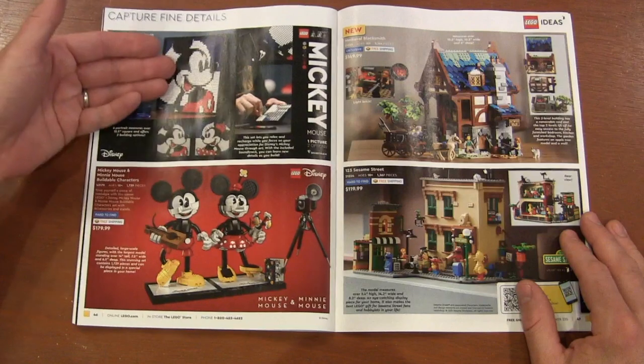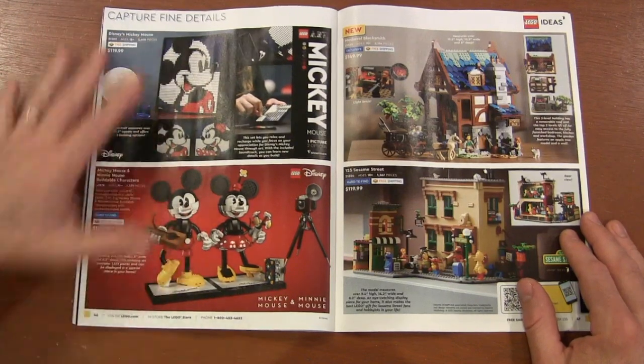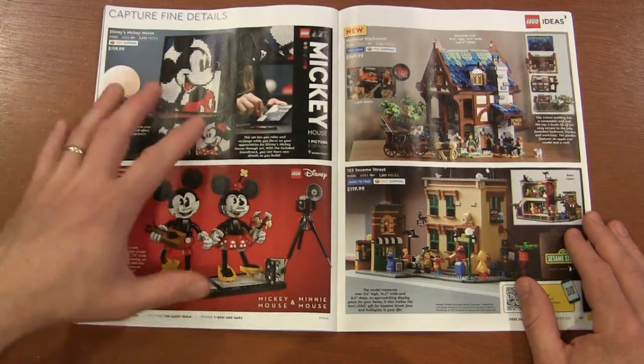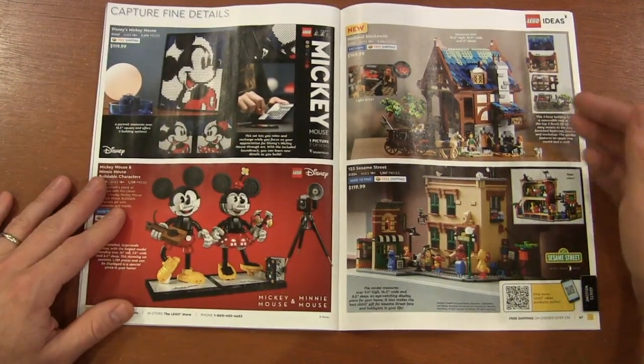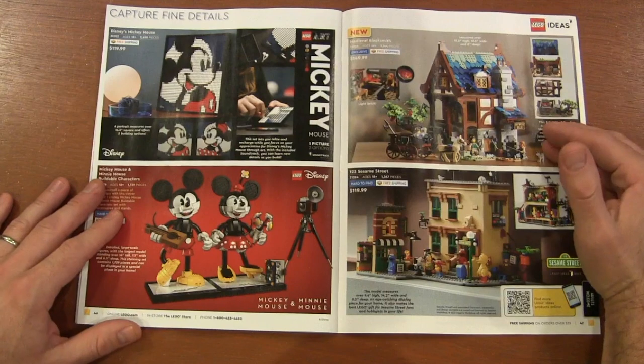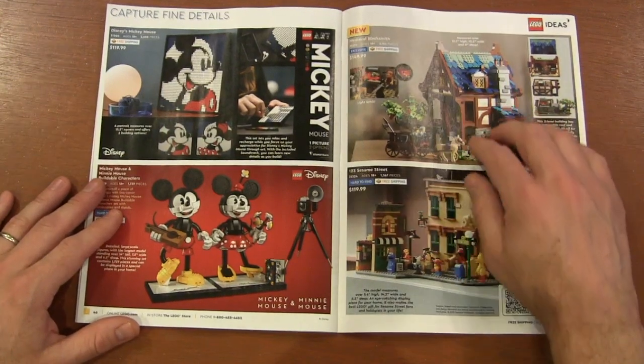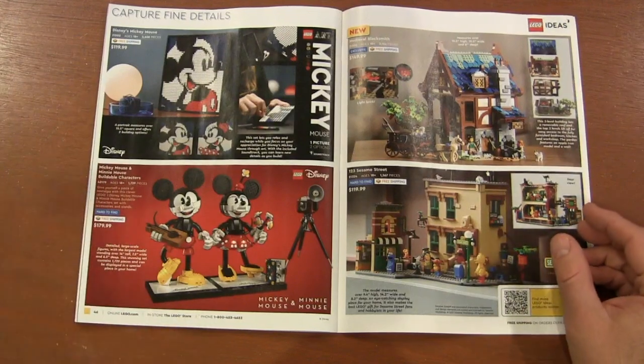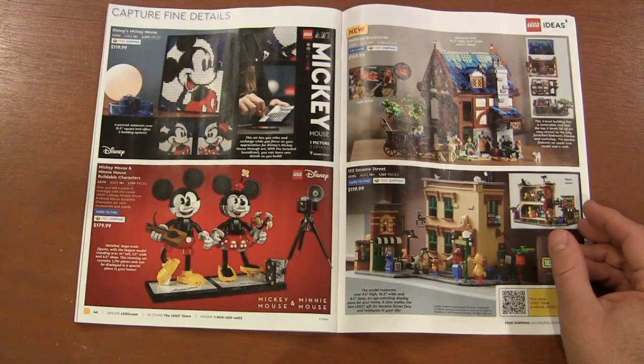And we've got our picture details of Mickey and Minnie, and I think they're really showing us the classic Disney stuff with Lego and how they're trying to push that theme. And we've got our new Ideas set, which is a medieval blacksmith shop, which I thought was interesting that they did an Ideas set based on the more castle theme that we've had in the past, rather than bringing back that theme.